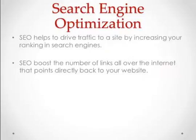Search Engine Optimization. SEO, or search engine optimization, is a method or a collection of methods that one employs to drive traffic to a site by increasing your ranking in search engines. One well-known SEO technique is to boost the number of links all over the internet that point directly back to a portion or section of your website. Pinterest can help a great deal in this regard, as every pin contains a backlink to its source. Now, you wouldn't want to be labeled as a self-promoter, so the best way to go about this is to employ the help of your followers. You are asking how? Read on.